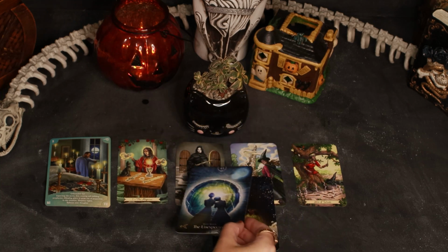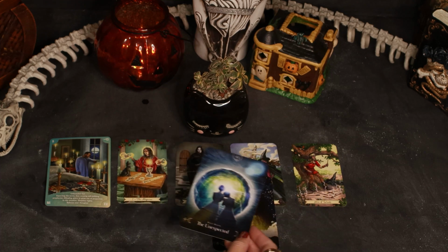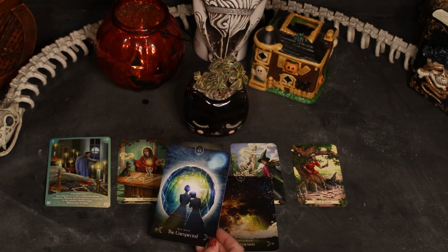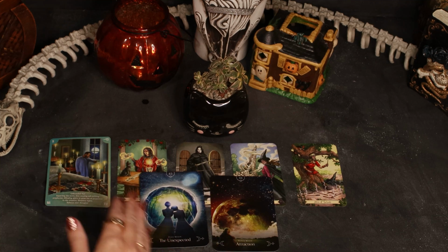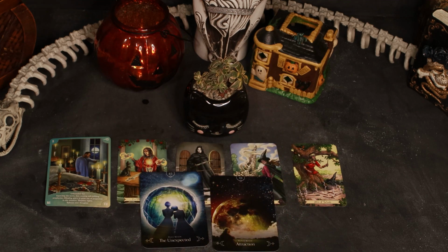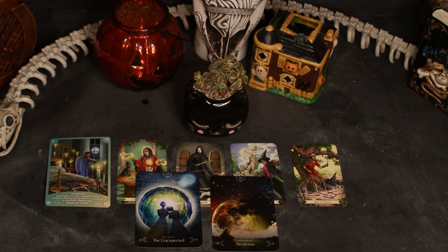You know, the way these cards are laid out, it suggests to me that you know this is coming and it's not necessarily unexpected. However, even as much as we plan and that you are the one who's doing this, and considering that we have both major change cards here in a row, it may not go as smoothly as you expect, or something may come through to help you actually through this.